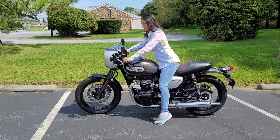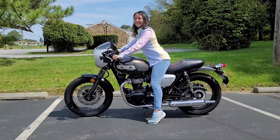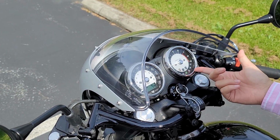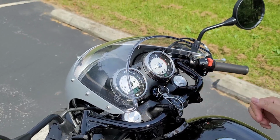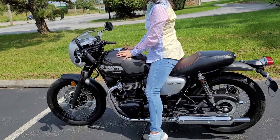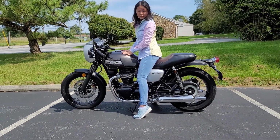It's a very nice color combination. Pearl brown gas tank, two-tone seat, brown and black. Retro gauges, everything except the gas needle. Club style handlebar. And the fuel capacity is about 4 gallons, and about 53 miles per gallon.